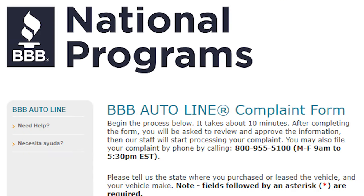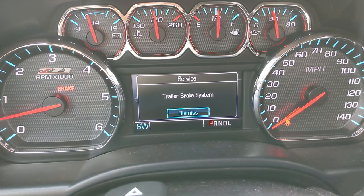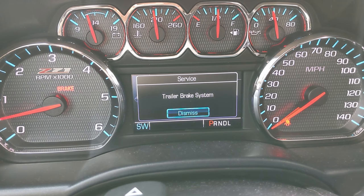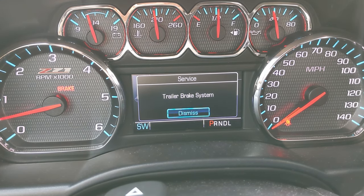If you have extra time, I would also file a BBB complaint under their Lemon Law section linked below. And hopefully someday, if enough of us complain to the NHTSA, then we will get a recall, and then all of the money that we've thrown in the trash to fix these defective wire harnesses will be reimbursed to us, and GM will actually have to pay us for their defective product.